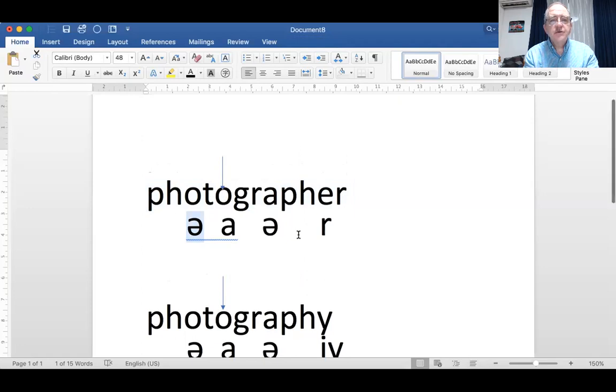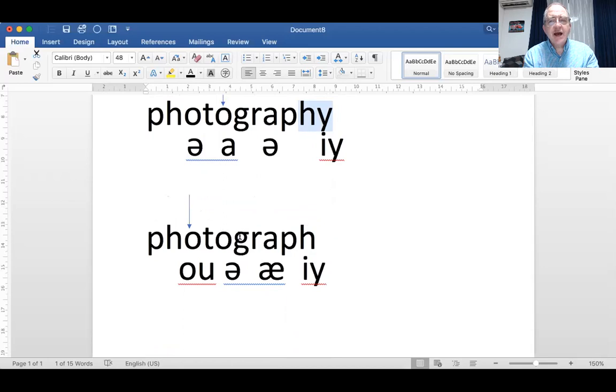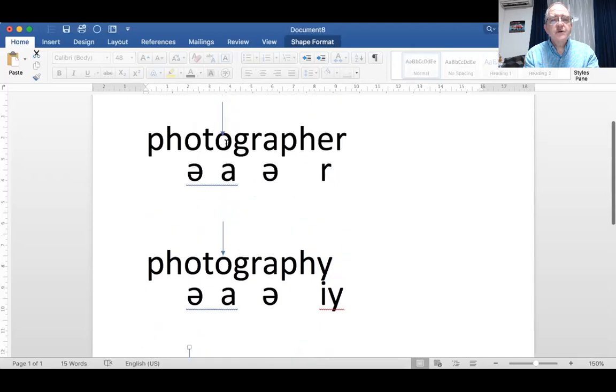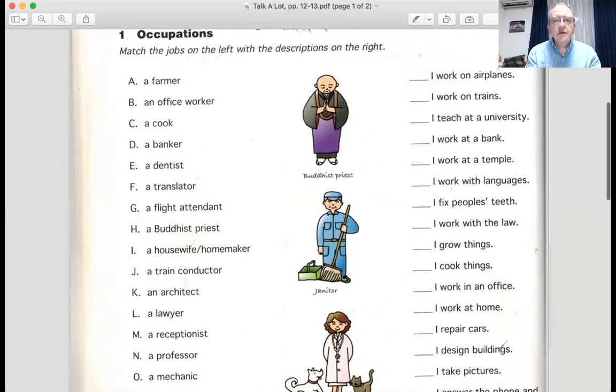Photographer. Please repeat that. Photographer. Now, this is the person, ER, person. This is how to take a photograph. Photography. Okay, please repeat. Photography. And this is the actual picture. Photograph. And the stress is on the first one. Photograph. But here it's on the second. Photography. And this really is an ah. It's not an o. It's an ah. Okay, that's how we say that word. Okay, now on this page, I'm going to say the word and you try to answer, all right?